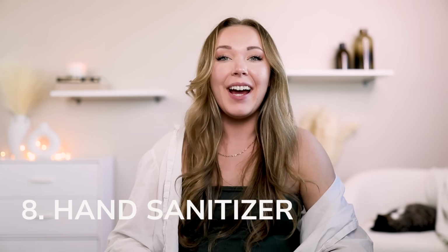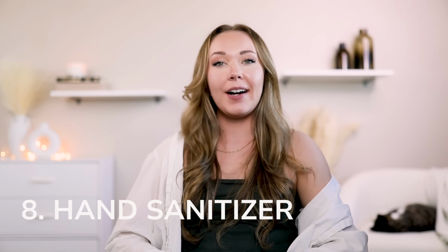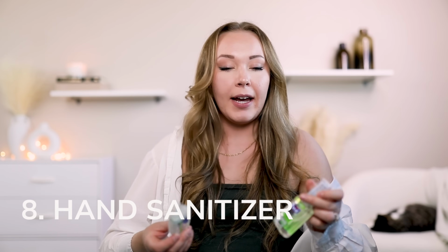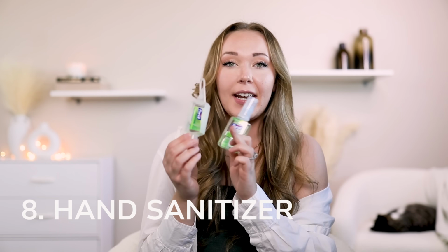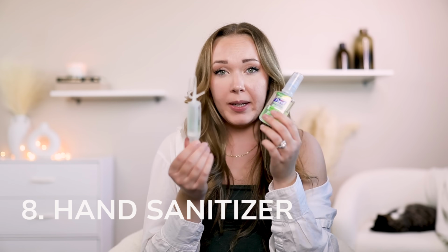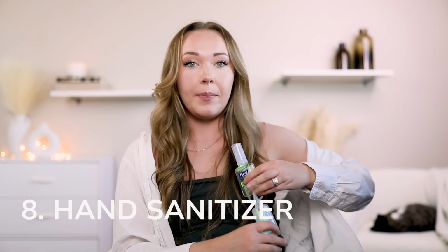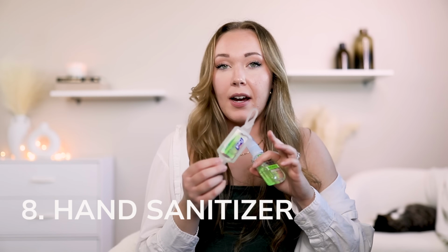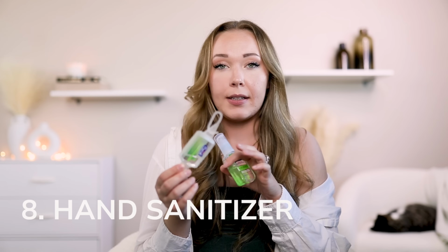Anyways, next, I always travel with lots of hand sanitizer and hand sanitizer wipes. In particular, I always go to Target before every trip and get a hand sanitizer with this silicone attachment. That way I can just put it on my personal item or my day bag when I'm out and about, and always have some hand sanitizer easily accessible to me.